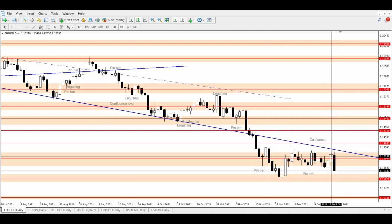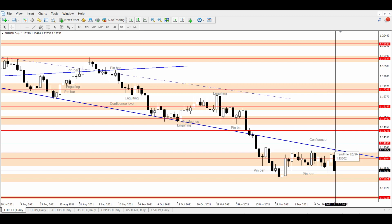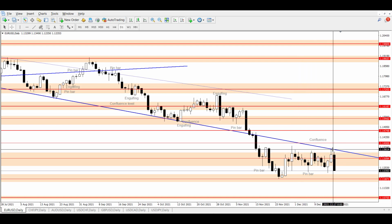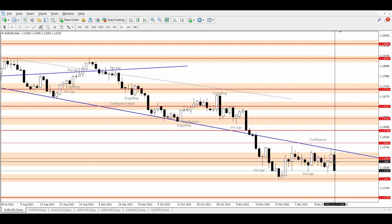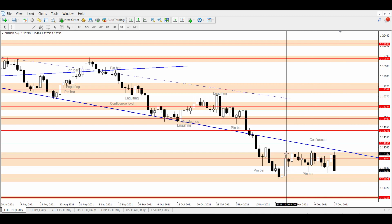And on Thursday, the price tried to break above and reach 1.13592, which is above the previous daily candle close. This price level is also where the downtrend line is located, which puts pressure on the price. From there, the price dropped strongly and closed the day below the price range, where the price had been since 26th of November this year.